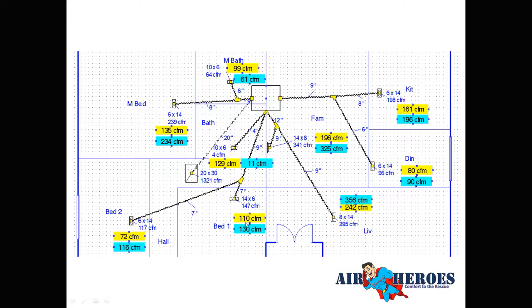We're going to try to get within 10%. If we get 10 to 12%, we're good with it. We don't really need to change much because it's not going to matter that much. So here's that bathroom again, the hall bath, 4 CFM. Now we're at 11. Before we were at 129.